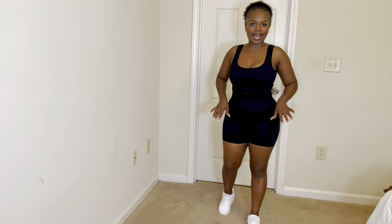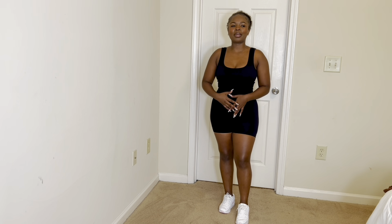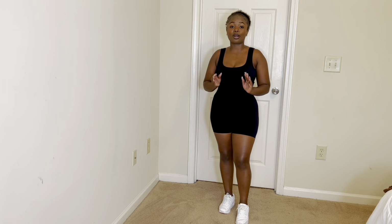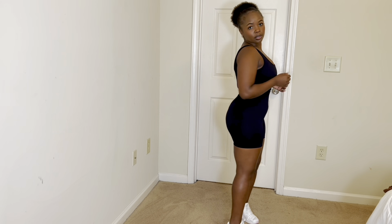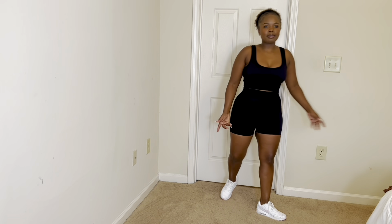Guys, you see that? And I like how it accentuates my waist, but at the same time, it's not too tight. I don't even know how you women put corsets on and you're just out there looking amazing. I will be fighting for my life, literally. So, yeah, it's the same set, but in black.